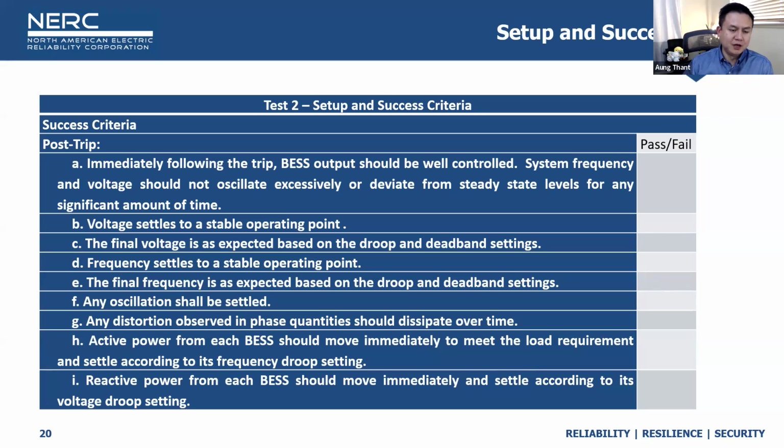Now, we'll be looking at both RMS quantities, like RMS voltage, as well as active and reactive power measurements. Of course, the response time of the power measurements depends on how much filtering you put on the meter model, right? So you have to take that into account. That's why we're going to look at both RMS and instantaneous waveforms.